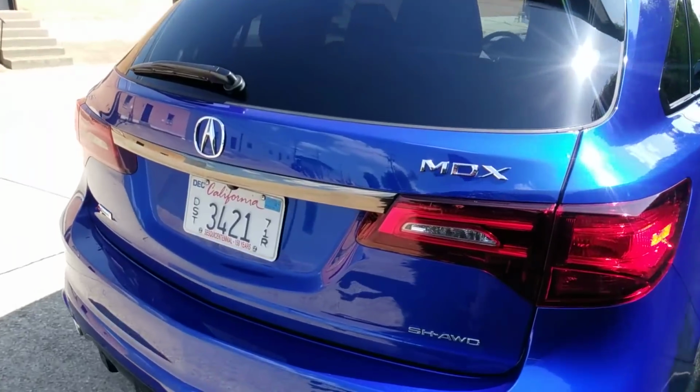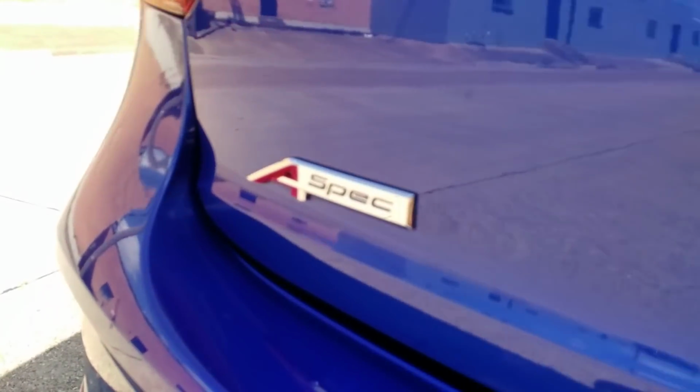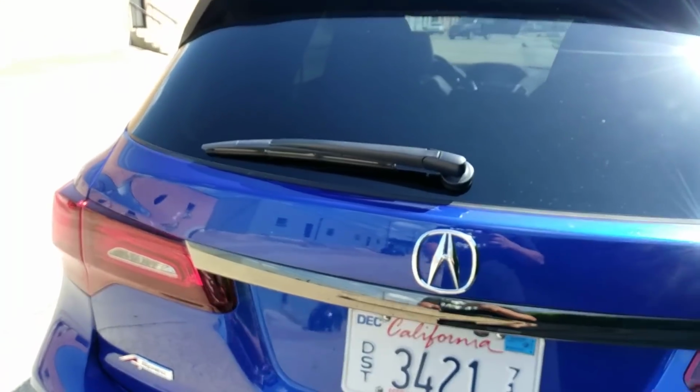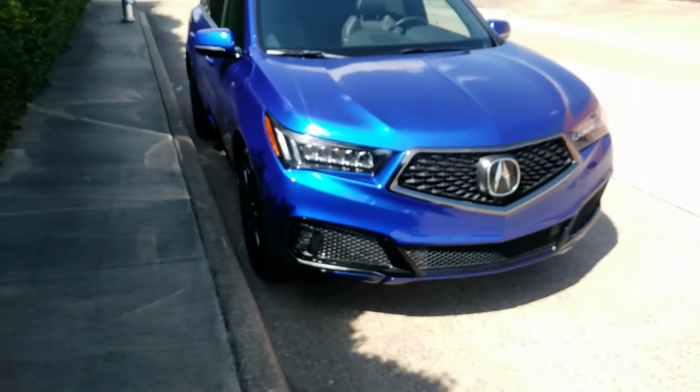SH-AWD, which does not mean SH-AWD, it means super handling all-wheel drive. And it's the A-Spec. So let me give you a quick walk around of what the A-Spec is. It's available on all Audis now as of... Did I just say Audis? I mean Acuras. It's been a long day, and it's a Friday, and it's 100 degrees out, and I just want to get this over with. Okay, there it is.